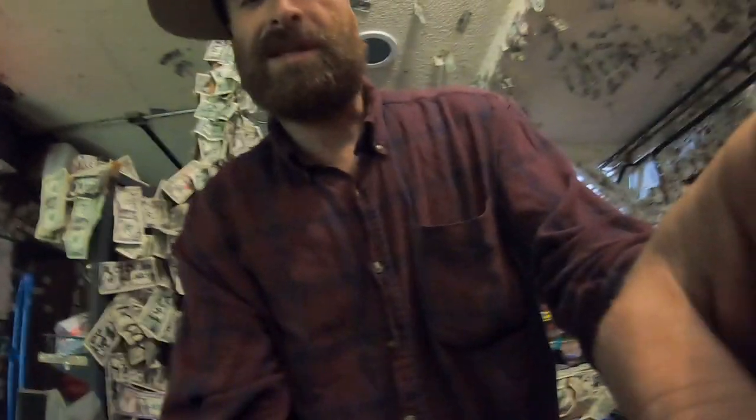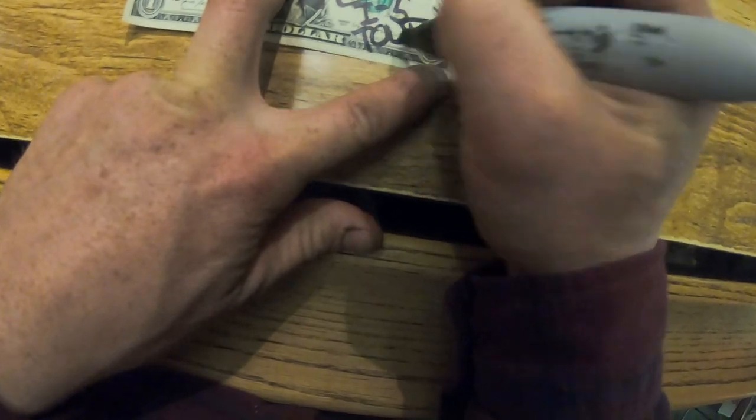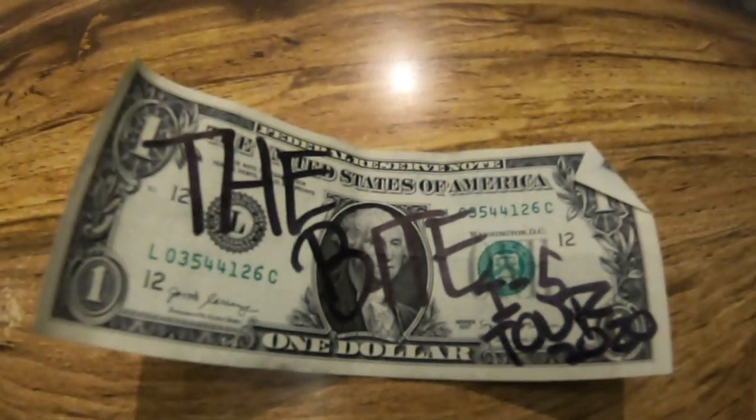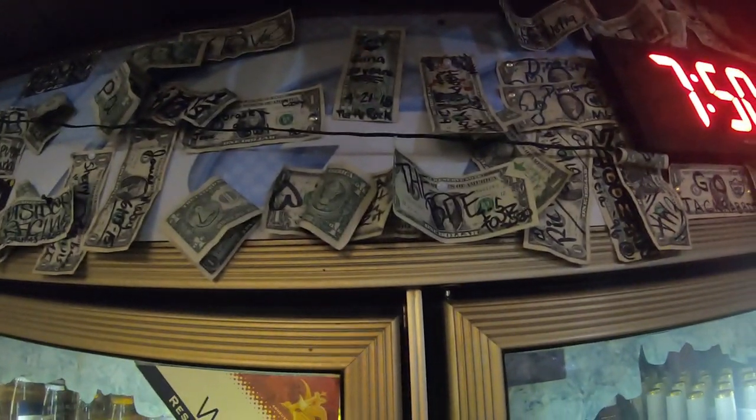So after seeing all these bills everywhere, I'm feeling like maybe I need to do one of my own. So let's take this dollar. Yeah, the Bite I-5 Tour 2020. So now we're gonna find a tack somewhere, find somewhere good to put it that maybe it'll still be next year. So when we come back, we can be like, there it is, right there. Put it over the night crawlers. There it is.